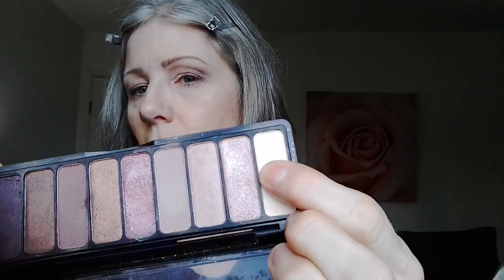All right, and then I'm just going to go in with that light color, this one here, which is very light, and we're just going to highlight in here. So this is a 3-color look.